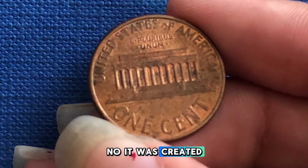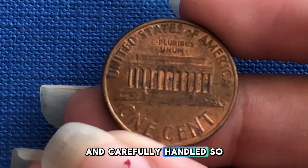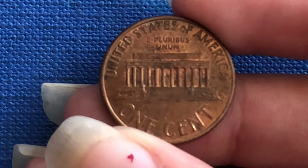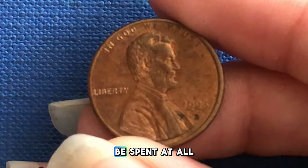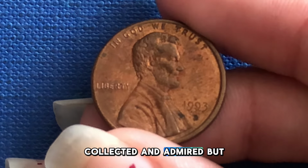No, it was created with extreme precision, using specially polished dies and carefully handled so that the finish is mirror-like and the details are razor-sharp. That's what makes proof coins so desirable. They weren't made to be spent at all. They were meant to be kept safe, collected, and admired.